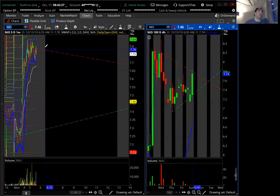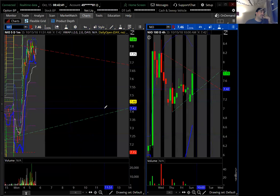If it drops back down and tests the VWAP and then bounces off of it, great. We'll probably see it go to the long side by a bit. But if it breaks that VWAP and continues down, then I would expect to see it shorted down to around the 740s, 750s. So nothing crazy. Could be, though. You never know. It could be the runner of the day.